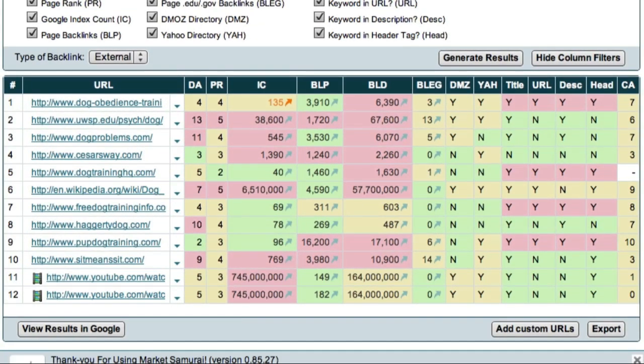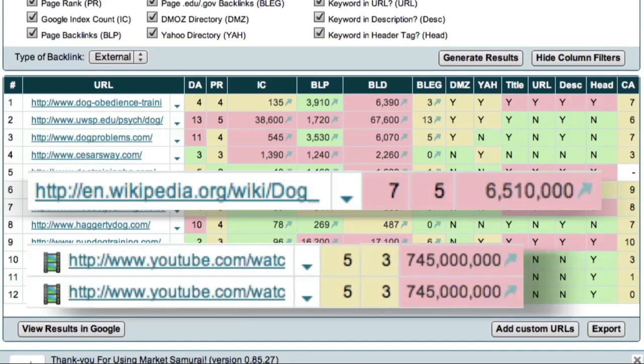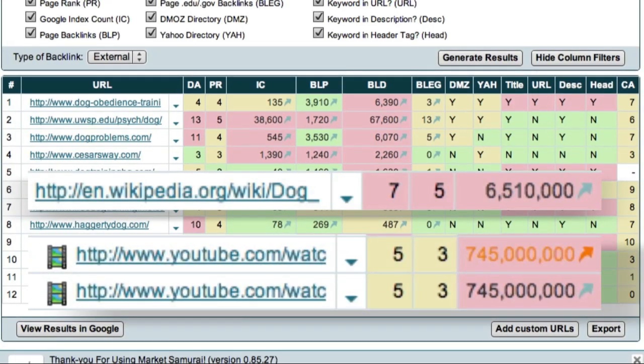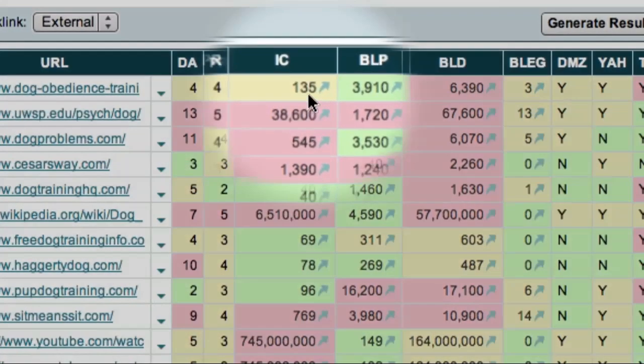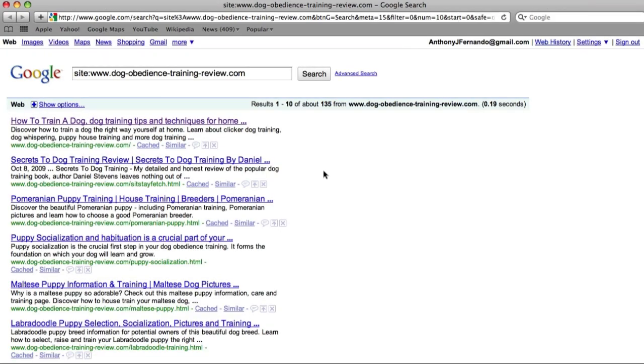You'll notice that the domains listed here include Wikipedia and YouTube, which have millions of pages in the Google index. It's likely that these pages are ranking highly for the keyword dog training due to the authority of their overall domains and the strength of their associated link networks. If you want to explore the actual index pages for a particular site, all you have to do is click on this small arrow next to the IC count.